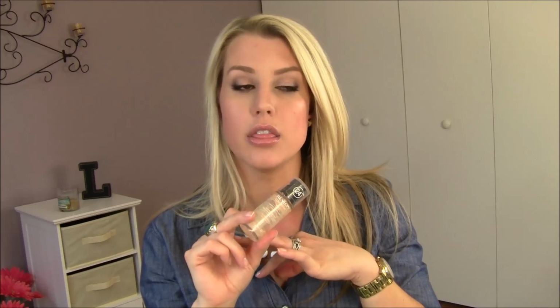And then the last product is Revlon Colorstay in 250 Fresh Beige. This is the normal to dry formula. I haven't used the oily combo formula in years, but when I did, it was terrible, cakey, dry, even if you are oily. The normal to dry is really nice. Love this formula. It's what I'm wearing today, actually. Just really good coverage, lasts really well, it's really cheap. This will be around forever, it's awesome, so love that.